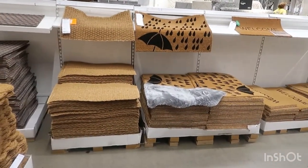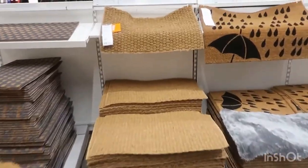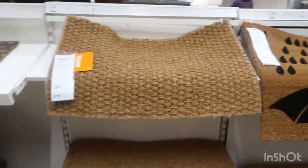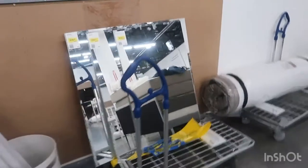Let's see. What else I need? Oh, this is cute too. This is only $7.99. But it's not as cute as this one.